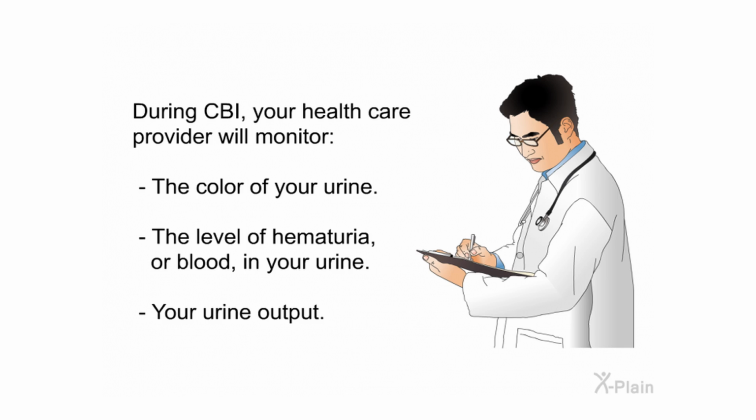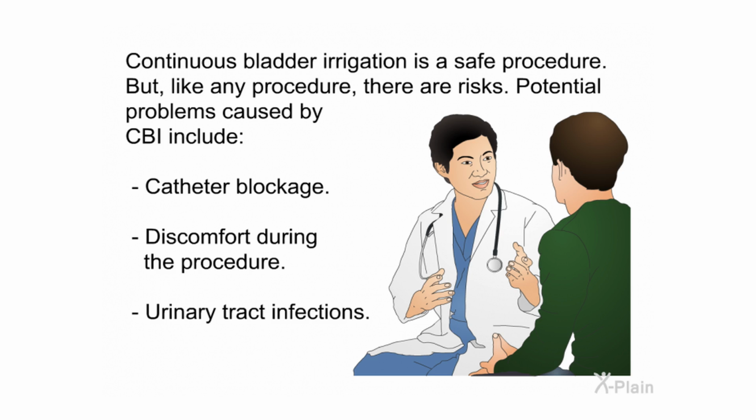During CBI, your healthcare provider will monitor the color of your urine, the level of hematuria or blood in your urine output. Continuous bladder irrigation is a safe procedure, but like any procedure, there are risks. Potential problems caused by CBI include catheter blockage, discomfort during the procedure, urinary tract infections.